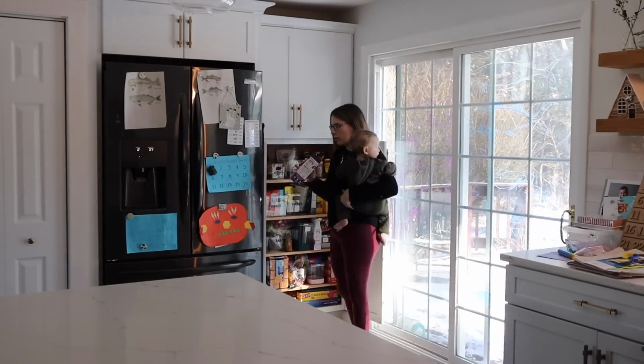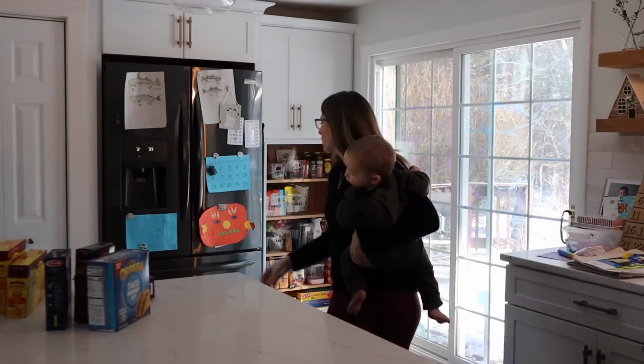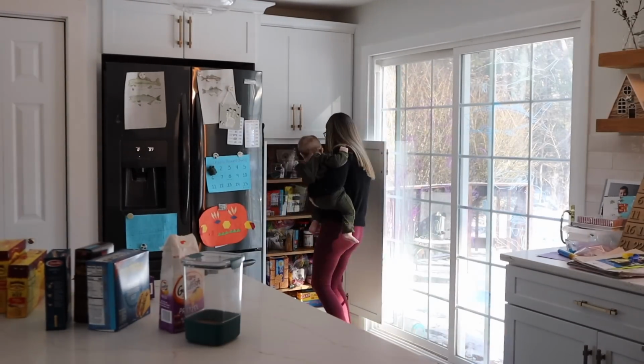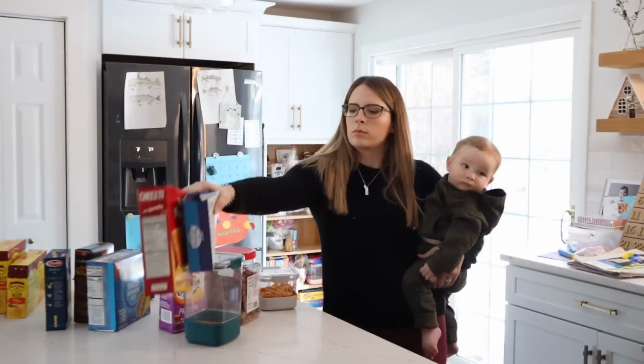I was so happy that I was able to get my entire fridge organized and cleaned out while Seton was napping, because that's a very time-sensitive project. I don't want anything to perish on the island as I'm trying to take care of the baby as well. So I was glad that he slept right through that, but he was awake for the pantry portion.